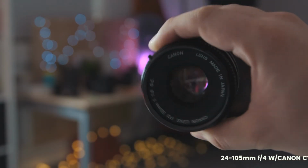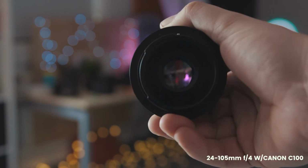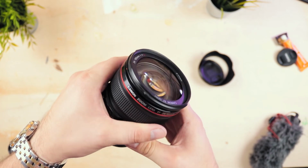And for sure, the f4 maximum aperture is slow, it will struggle in lower light situations, and it's not going to be the kind of lens that's going to offer that beautiful bokeh that you might get with something with a faster aperture. However, the image stabilization and the great optic quality you get from this lens far outweighs that drawback. It's the kind of lens that you can easily strap on the front of your camera and use all day in most scenarios. In fact, I would go as far as to say that if you can only afford one premium lens, then the Canon EF 24-105 f4 is the lens that you should go for.